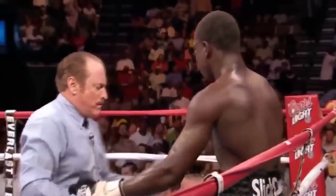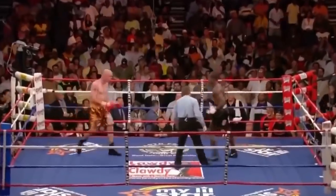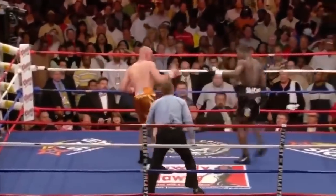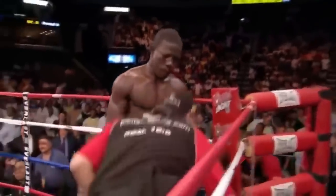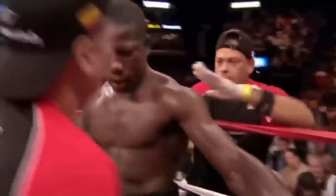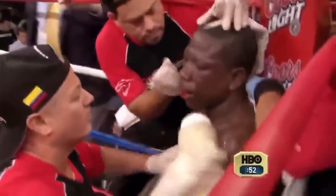Look, right again. 2 knockdowns in the round for Pavlik. Miranda's legs don't seem to be there. And the bell saves him from the carnage of that round. And Miranda is all but out on his feet as he slumps into the chair. We're halfway through the fight.